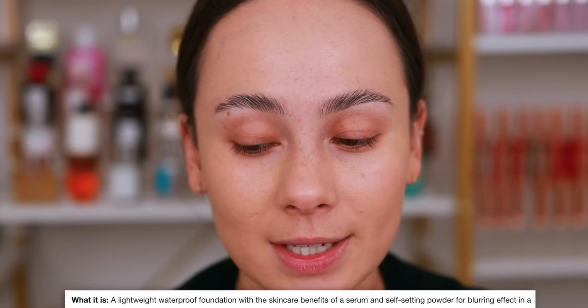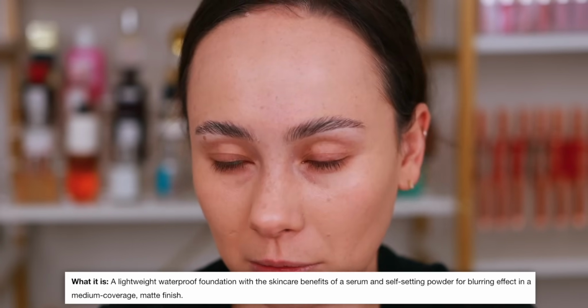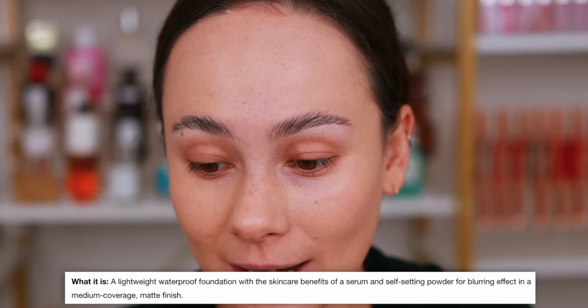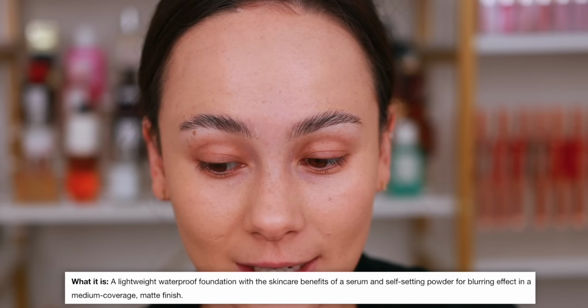It does it itself. And by that, I mean, it doesn't necessarily dry down in a way that feels tight or dry, but it does self-set to where, you know, you touch it, it doesn't transfer. They say it's lightweight, waterproof. I don't know about waterproof, but it has really good longevity. Skincare benefits of a serum, self-setting powder for blurring effect in a medium coverage matte finish. I do agree this gives a true medium coverage, but even though they say it's a powder matte finish, I don't think it's fully flat. There's a natural finish to it.